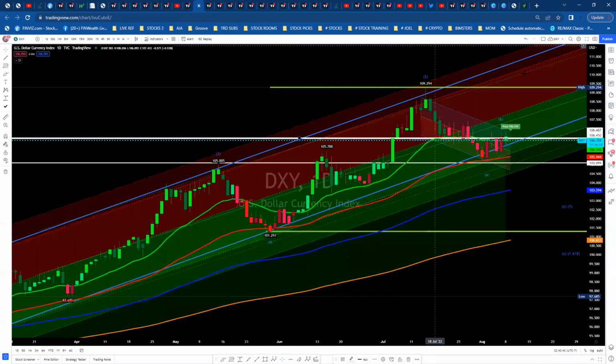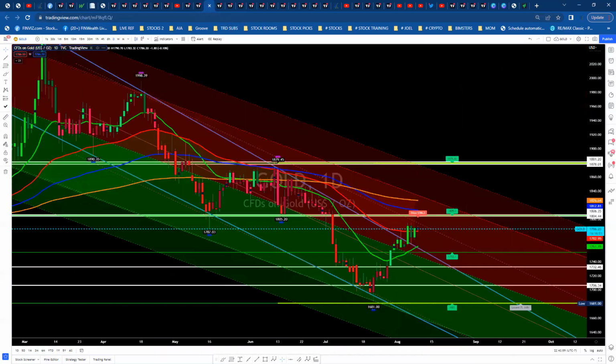We'll see. Dollar consolidating here and looking for a breakout. It looks like it's not towards the top, so that's possible. Look for a hold above 161, 106, 61 to break out towards the high, but it looks like we're ready for a bull breakout here. Gold, same thing, consolidating here, looking for a breakout up towards this 1805 area.